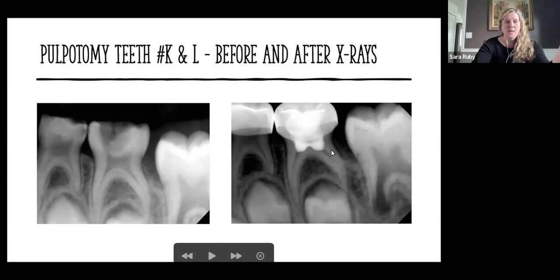And here's the post-op X-ray I took that day showing how the coronal tissue was removed. You can see the putty there and the BC liner I placed over top, and then my glue for the crowns.